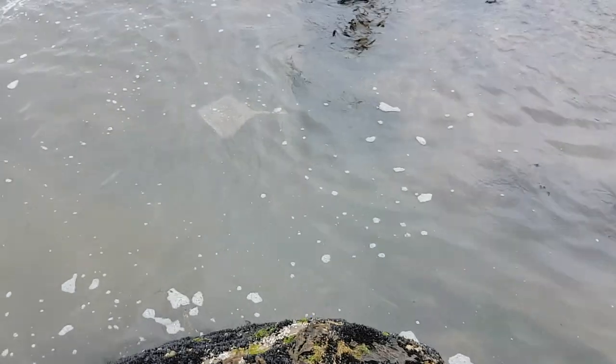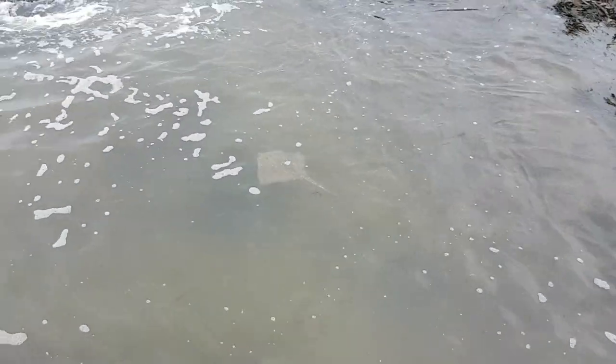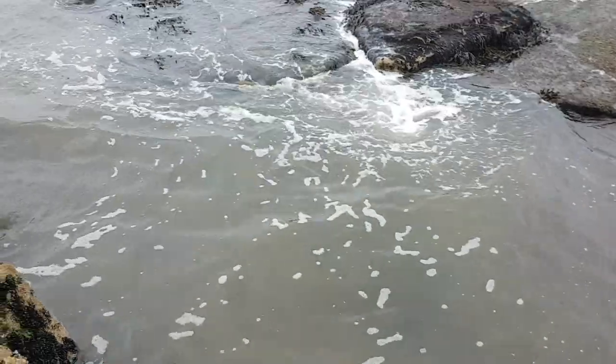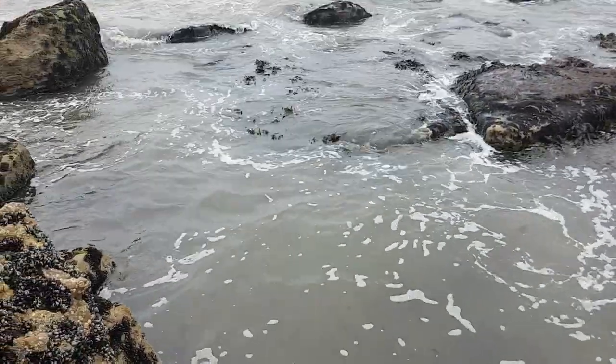Guys, before I leave, I'm just about to leave, look. She's on her way out. She's swimming out now, look. So look, she can get out there now if she wanted to. But I would say she'll maybe just hang around in there for a bit until she can get fully out. But she's away, look.